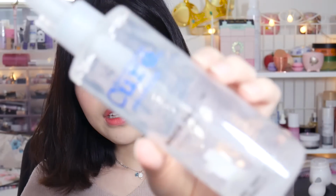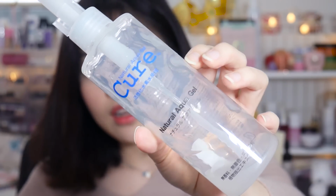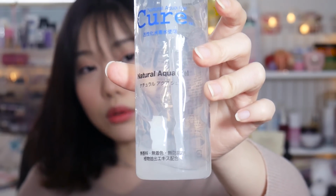This one right here is the Cure Aqua Jelly. This is from Japan. As you can see, I have literally almost nothing left of it.